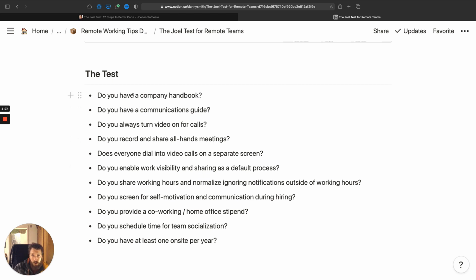So to go through them quickly: do you have a company handbook? Yes or no? That's super necessary as a remote team. You need a place for people to come and find out the core information about the company asynchronously. Do you have a communications guide? As in stuff that tells you how you should communicate, what medium you should use, when you should use Slack, what channels you should use, whatever.